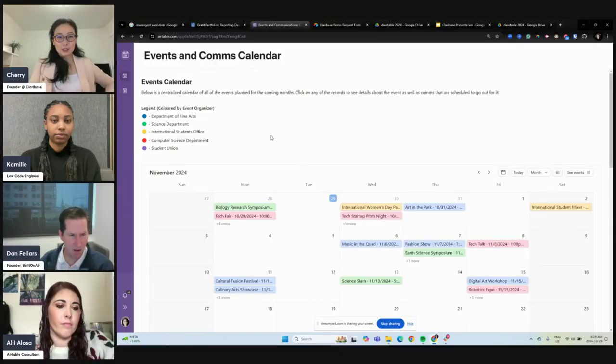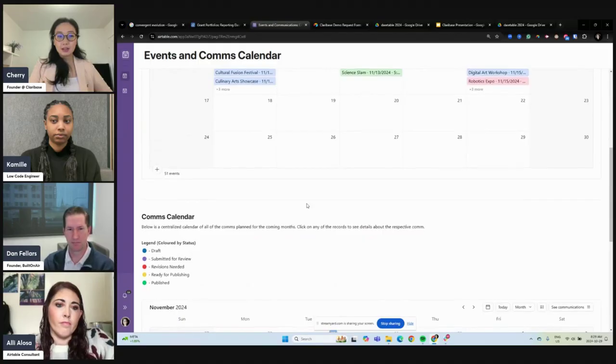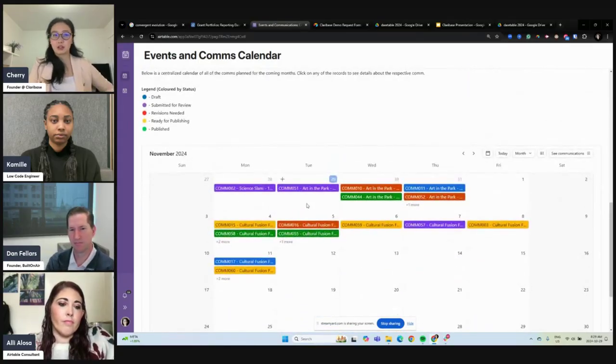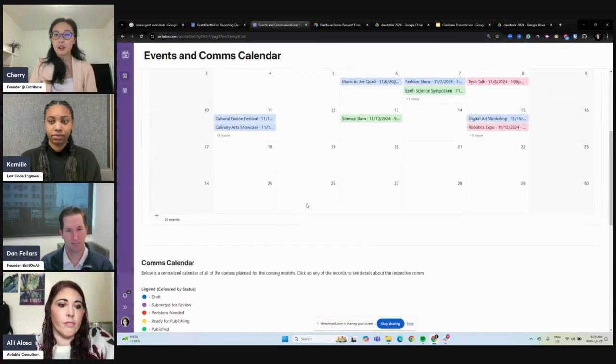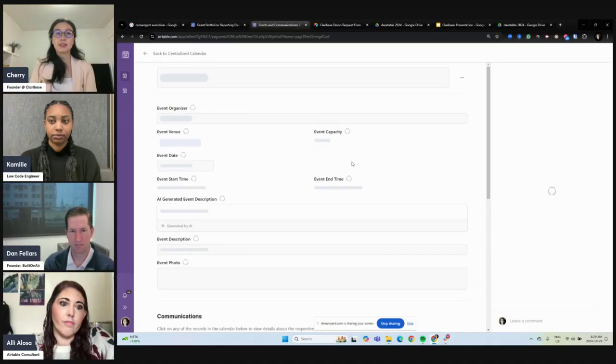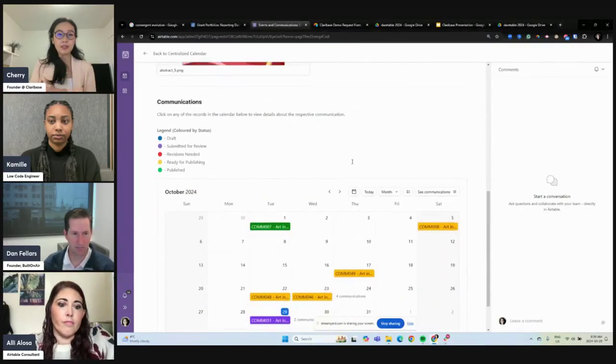So inside of Airtable, they have this, again, education example. They have different departments organizing events, so you can color code all of your events based on which department they're from. And then you can also look at the different pieces of communication that are planned or published or in draft right now. So if I look at my example from last week, I can see that there's information about this particular example.